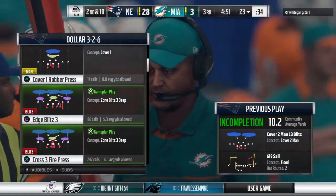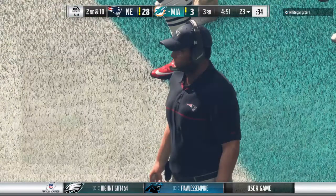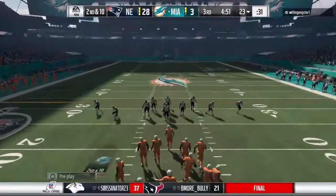And it pops free. The collision there jarred the ball loose and brings up second down.